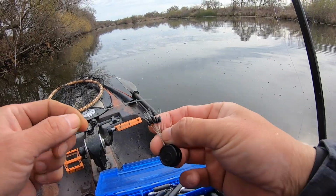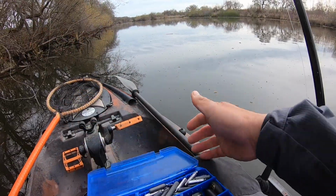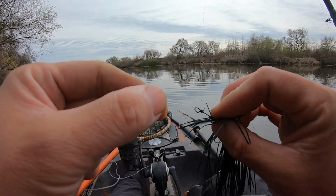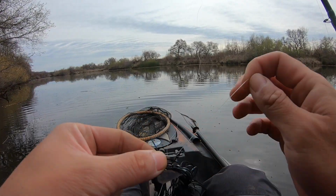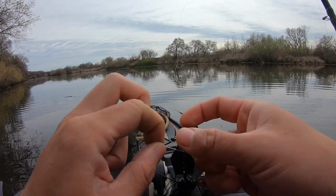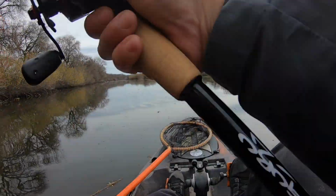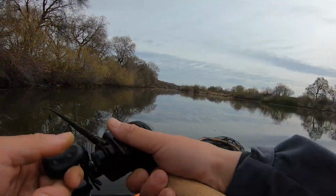The old chatter. What I'm hoping happens is as soon as we start throwing this, we get bit, and it's just like a light switch. We were around the fish the whole time, throwing the wrong bait. Go find out.